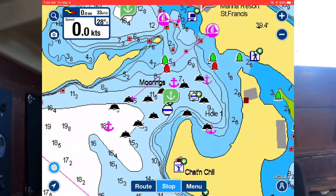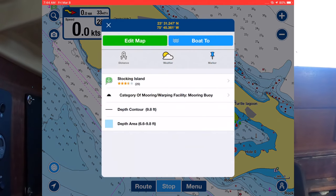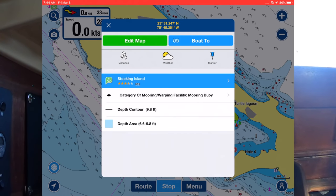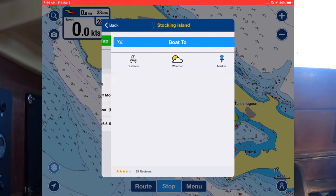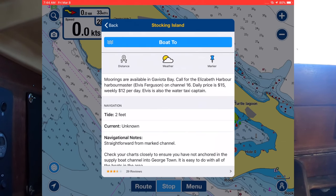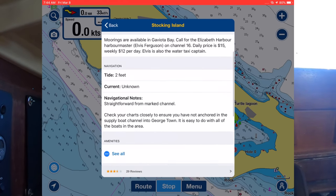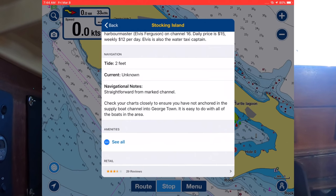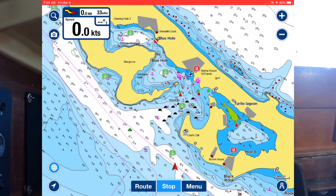Maybe if I wanna be a little more protected, let's go see what this one in here says. There it is. That's the Stocking Island anchorage. There's 29 comments in here and it gets 4.5 stars, so it must be pretty good. And again, I don't have internet right now. This is all pre-downloaded with the maps that we downloaded when we had internet in Miami. So moorings are available, daily price, it's got the prices in there. Straightforward channel marking, check charts closely to ensure you're not anchored in the supply channel. Cool. And there's going to be miles and miles and miles of comments.